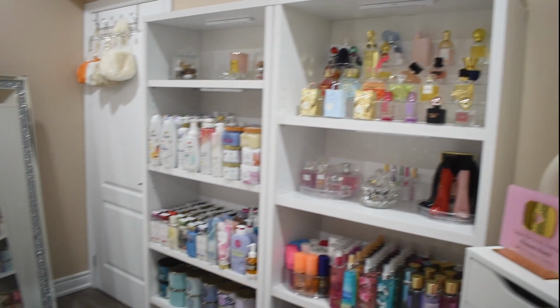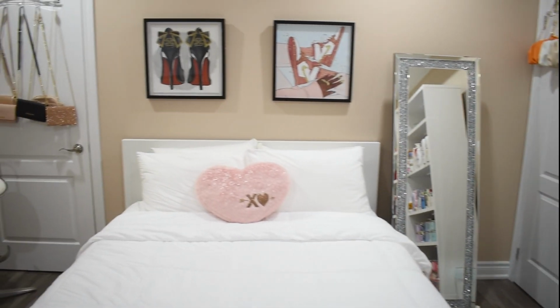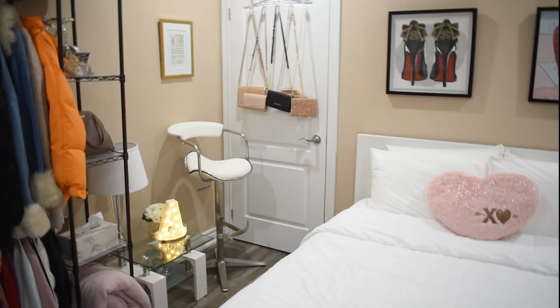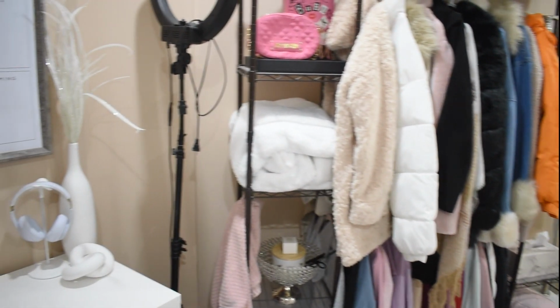So the room is complete. I'm really, really happy with how it turned out. And I know there's some things here that you guys can see that I haven't mentioned yet, some upgrades that I made off camera. But I'm going to go through all of those in a moment.